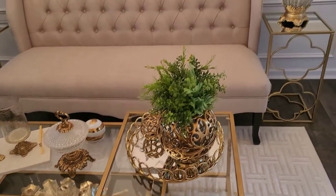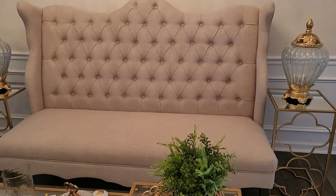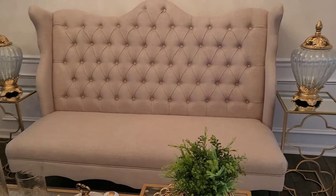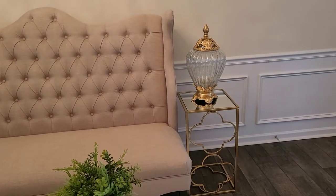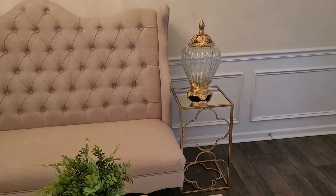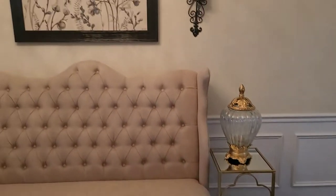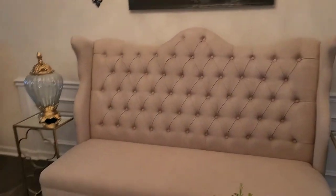So the foyer basically is the same thing. If you saw my Christmas video, you would have realized there were 2 chairs here. I put back the settee over here and I changed the, I think you call those urns. They're kind of like apothecary jars, but I think they're more urns. The picture with the birds, the candle thing, everything is still the same.